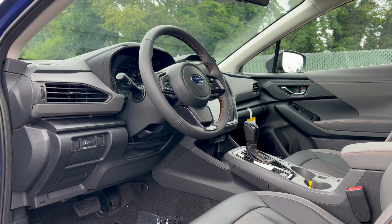All right, before we get into the interior, you're going to want to know, how much does this 24 Crosstrek Limited cost? Well, the MSRP for the Crosstrek Limited trim before options is $30,895. This Crosstrek is equipped with option package number 32 for an additional $1,795. That gets you the power moonroof and the Harman Kardon speaker system.